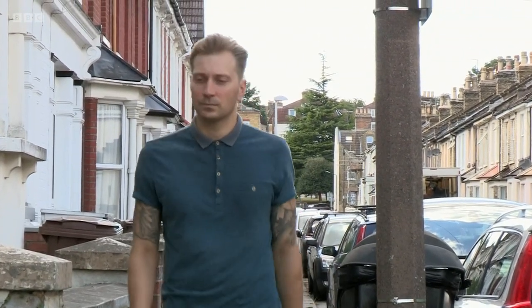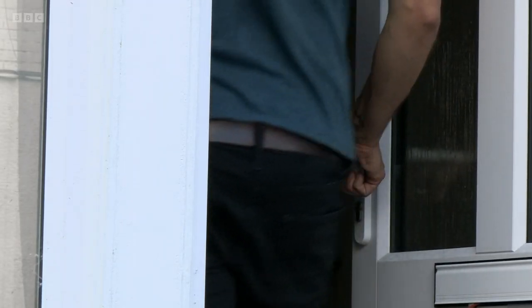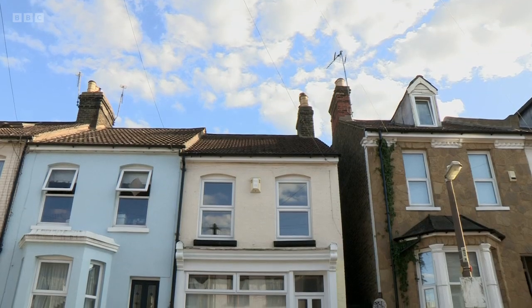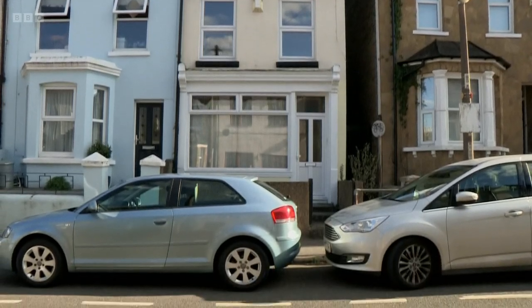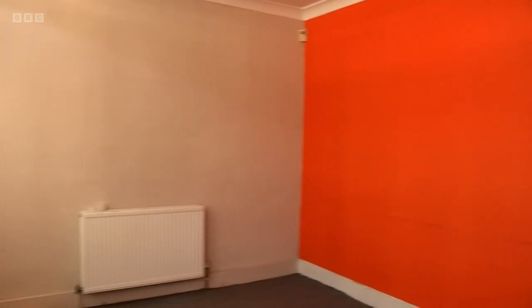Matt and his brother Andy bought the property for 175,000 and were keeping their options open. We'll either do a 3-bed, 2-bath family let, or we're looking at doing a HMO for students. So that would be a 4-bed, 4-bath. And we'll convert the outbuilding for that. The brothers had given themselves a budget of 35 to 50,000 and a timescale of 8 months. Now we're back 19 months later to find out what they ended up doing with the place.